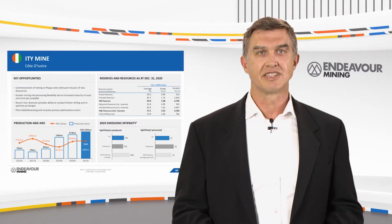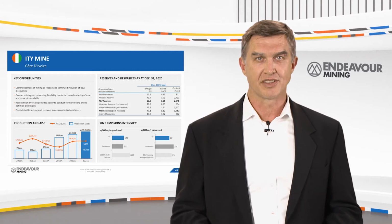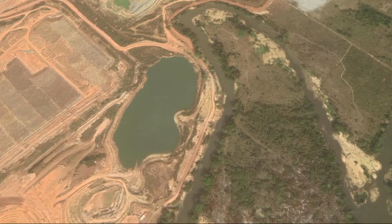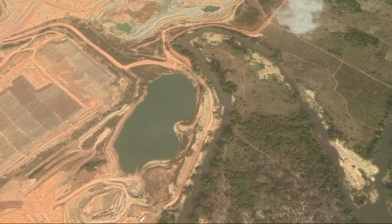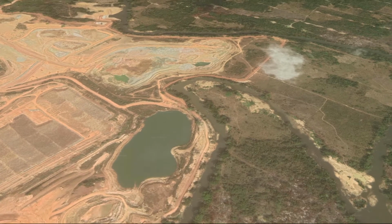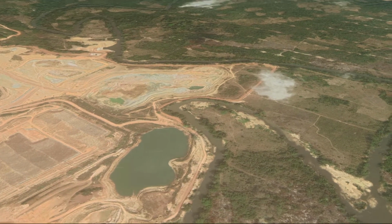Le Plaque is a new discovery approximately 8 kilometres south of the processing plant, with a higher average grade than our other pits. Now that the haul road has been completed, grade control drilling is well underway, which places us in good position to start mining later this year.